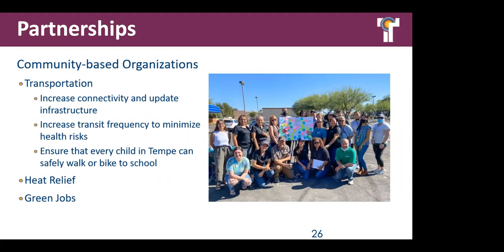For partnerships, residents in this agenda were also interested in working with community-based organizations. They would like to work with organizations on projects that address transportation, water and energy equity, as well as community resilience. And they would also like to see more green jobs in Tempe.